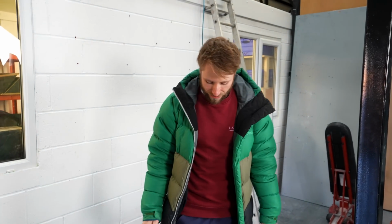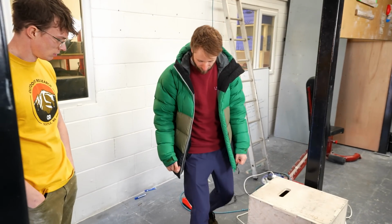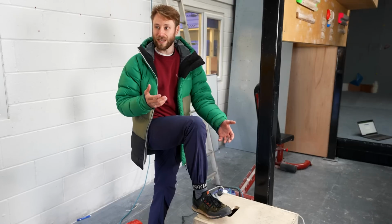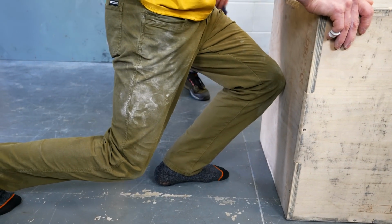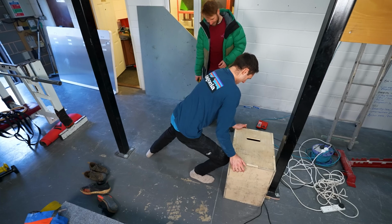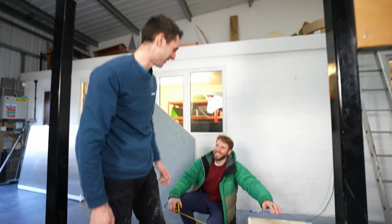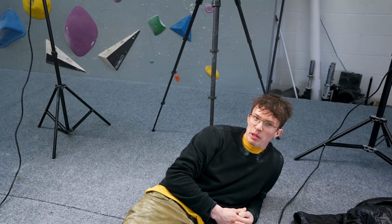This is called a knee to wall test. So we're looking at the ability of you to get your knee over your toe. We've actually seen above the grade of 8A it seems to be a really defining factor of performance. 16 centimeters. 17. 16.5. That's 17, man. I'm really going for this, Josh. 13.5. Oh no. 15.5. I feel like I'm gonna pass out.